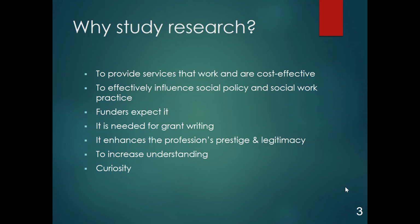It is also needed for grant writing. Whenever you're writing a grant, you have to show the literature in there. Basically, while writing a grant, you have to provide some kind of evidence that what you're talking about is working. If you're doing a grant for a specific service or a specific program, you have to provide some kind of evidence of why this program would be the perfect fit, or why this program is important, or how this program is effective. It also enhances the profession's prestige and legitimacy.